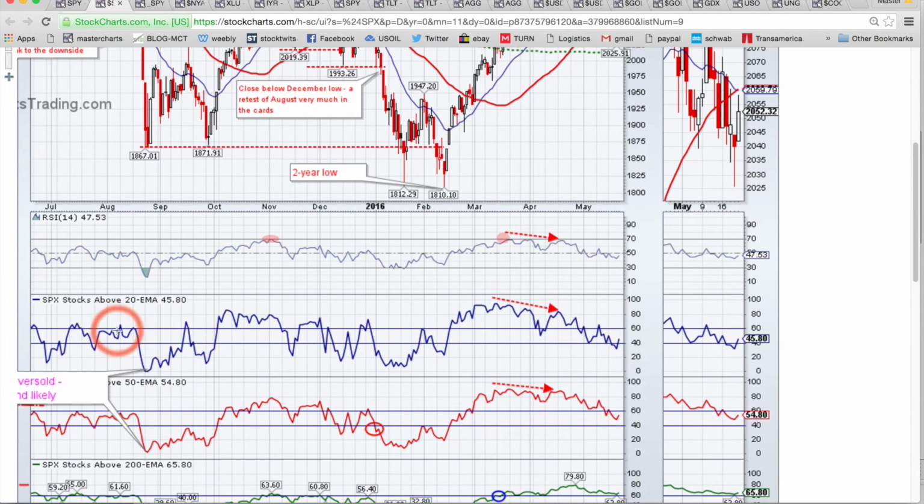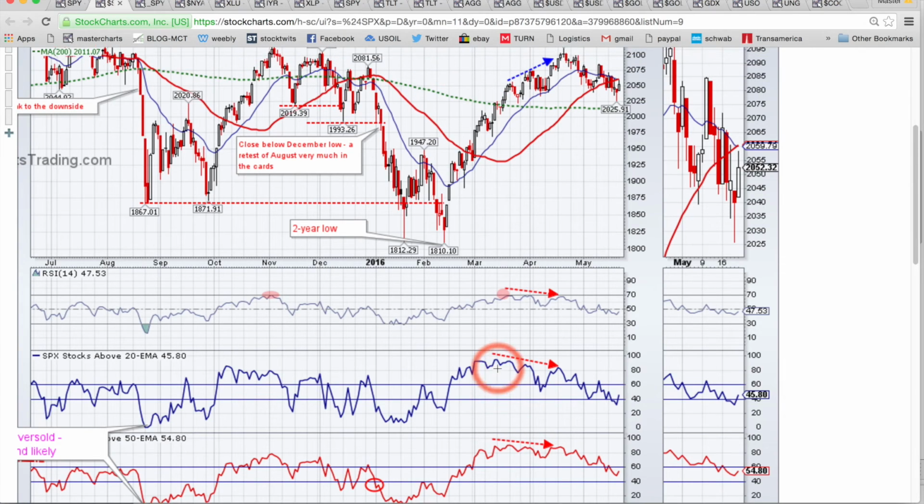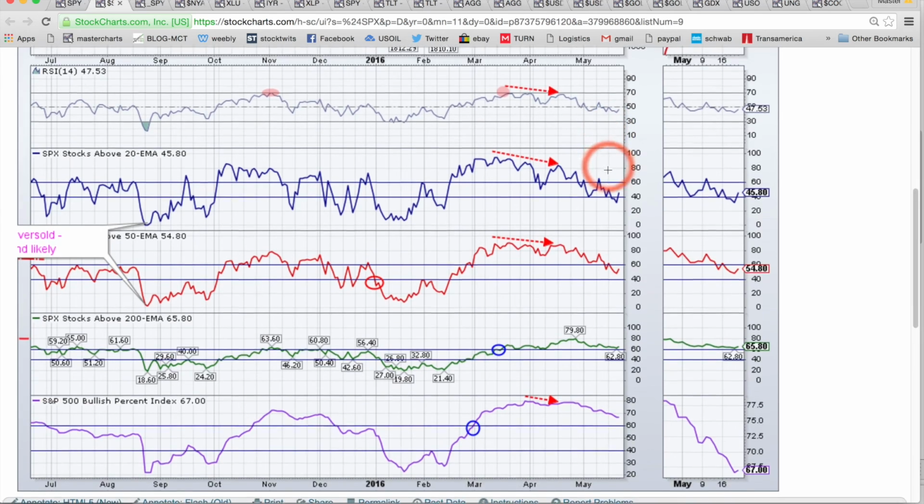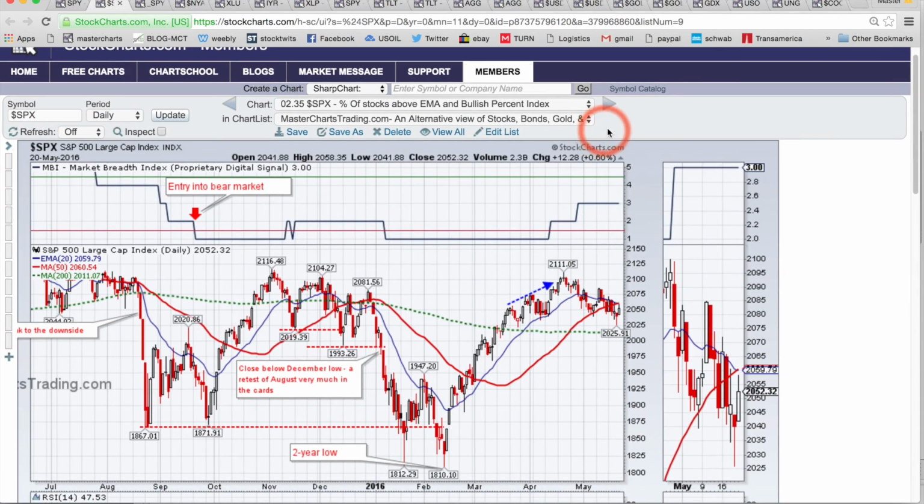Down below here I showed S&P 500 percentage of stocks above the 20-day exponential moving average. So we got a dip below the 40%, and you can see that when we were here in November, we got a dip below the 40% and then immediately popped back up, and we got a rebound. So we could get something very similar to what we had here, and get a rebound. Like I said, maybe to around here, 2080 or so. Okay, that's it for this chart.